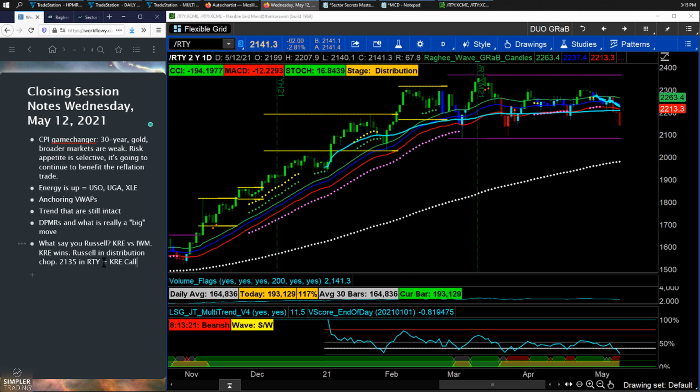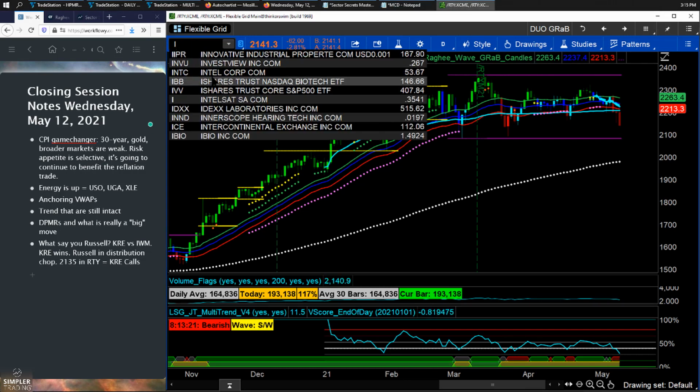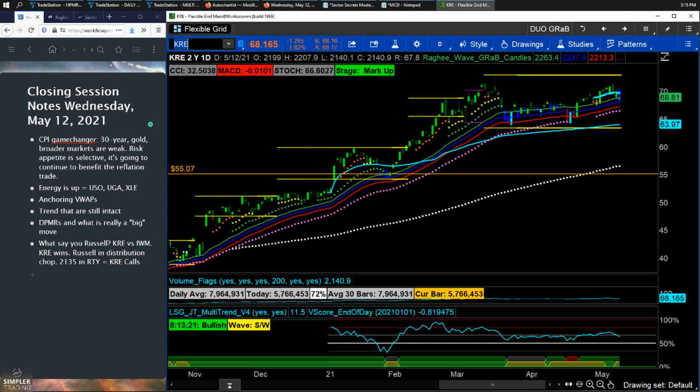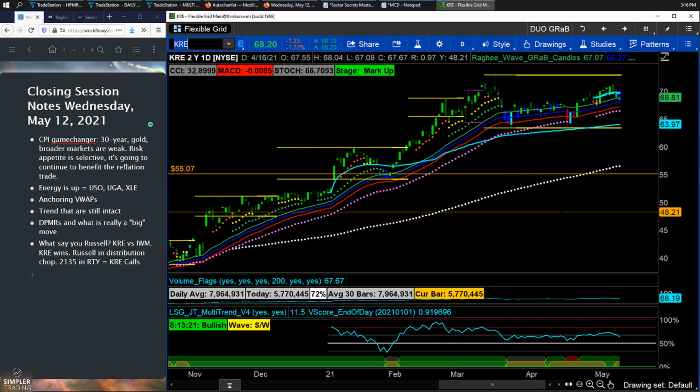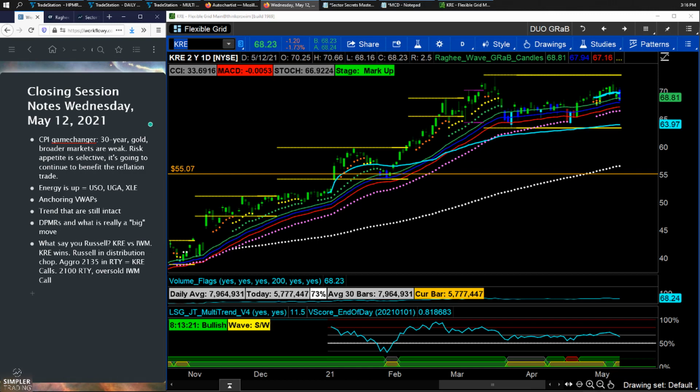Why KRE? Because regional banks are quite heavily weighted within the Russell. I mean, nothing is super dominant in the Russell because it is not a high concentration weighted ETF. So KRE looks better than the IWM. So at the aggressive level, this is an aggro level, in the RTY, notice I'm using the futures to set up the IWM ETF alternative, right? I'll look at KRE. The closer we get to 2100 in the RTY, the more I'm going to be looking for an oversold IWM call. See, that's where that makes a lot of sense.